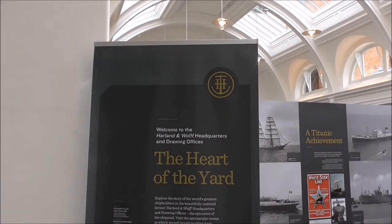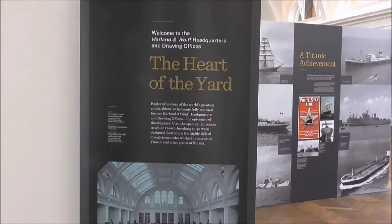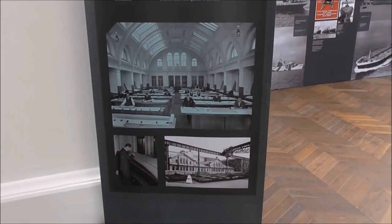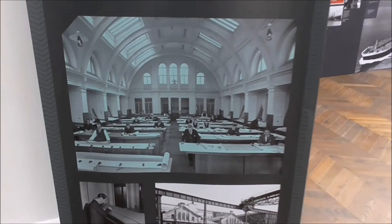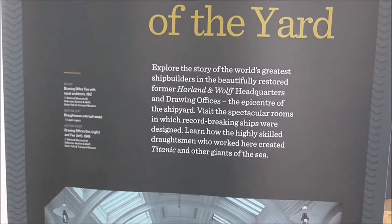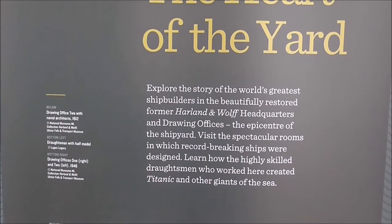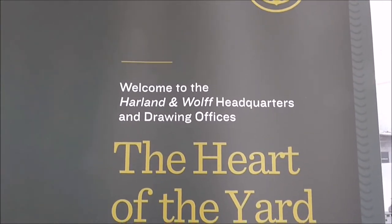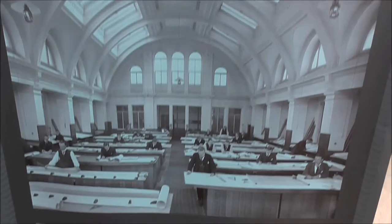And this is the Titanic exhibition here in the other drawing office. And this is what the drawing office used to be like back in the day. This is drawing office 2 with Naval Architects, 1912. And you can read that for yourselves.